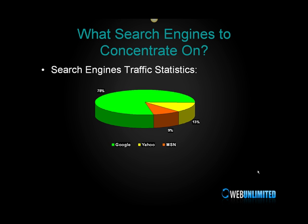Okay, search engine traffic statistics. Again, this was taken from our site. 78% came from Google, 13% came from Yahoo, and 9% came from MSN or Bing, whatever you want to call them. This tells me that I really should concentrate on Google. Since it's almost 80% of my search engine traffic, until I've optimized for Google completely, I'm not going to worry about Yahoo or MSN, because those will come later.